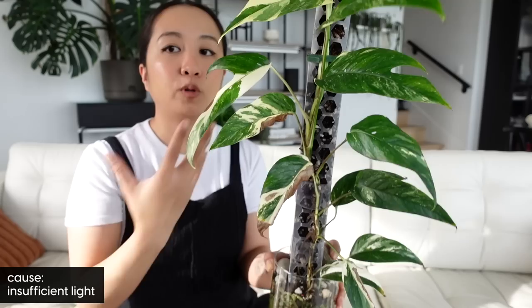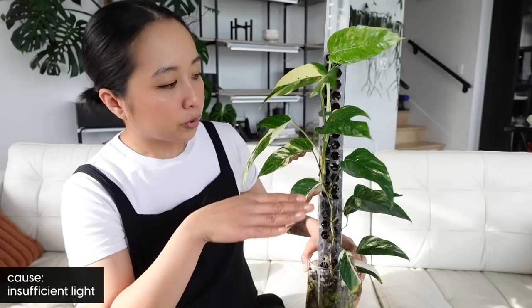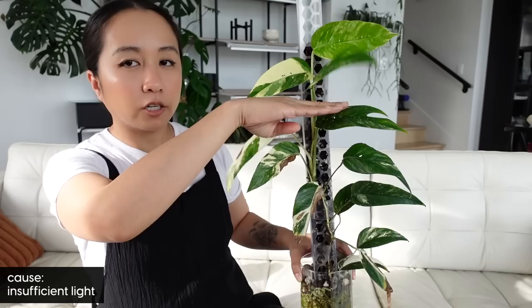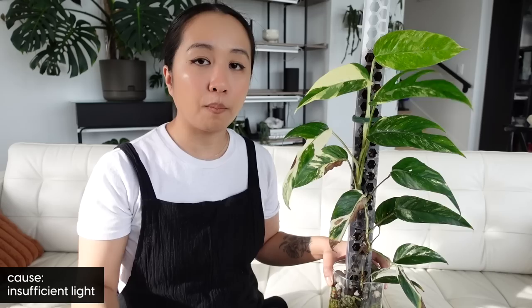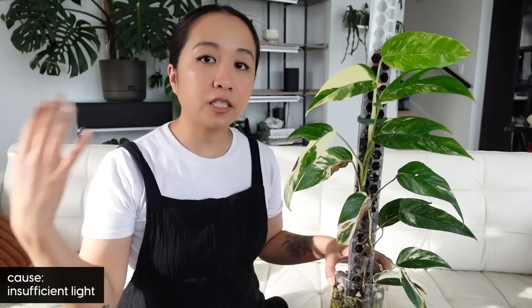But the reason that I know this is a light thing is because pretty much up until here, all of these leaves down here were grown in my tent. And my tent is my most lit area of my plant room, the area that has the most controlled lights. It has five 10-watt bars in there, coming from all angles, and has reflective walls. It's just the lights bouncing off everywhere. And this plant was super happy in there.